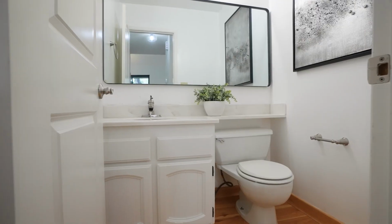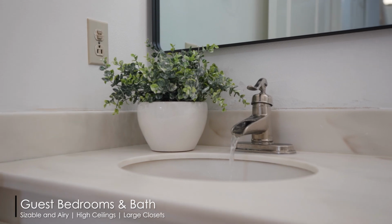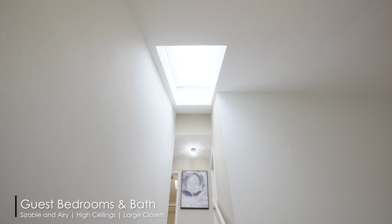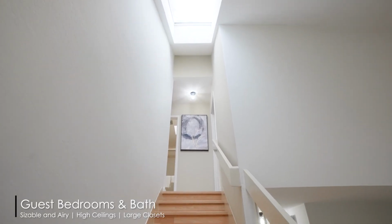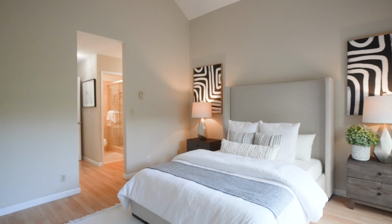Each come with high ceilings, ample closet space, and plenty of natural light. 2 updated bathrooms upstairs, 1 half bath on the ground floor for yours and your guests' convenience.